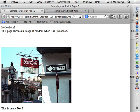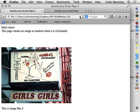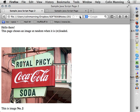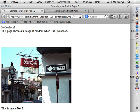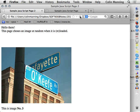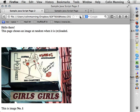If you were to do this often enough, image 0 and image 6 would occur about half as many times as the other ones. It's to do with the random numbers, yeah? Close enough.